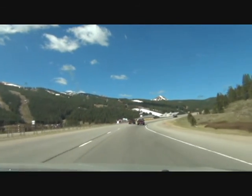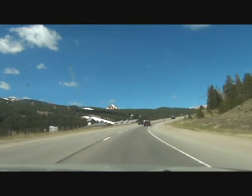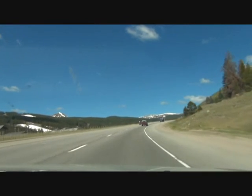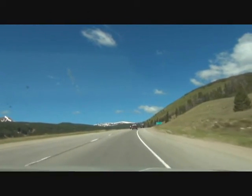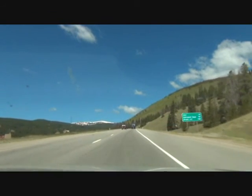Too steep for me. I wouldn't even want to come down there in a sled, let alone on skis. Me either. I've got a bunch of snow piled up over here on the left side. I don't know why. Must have been something going on.